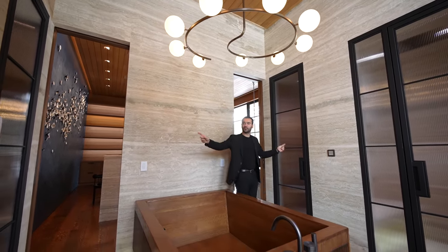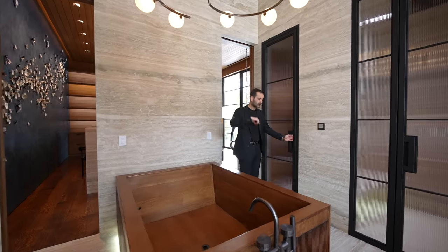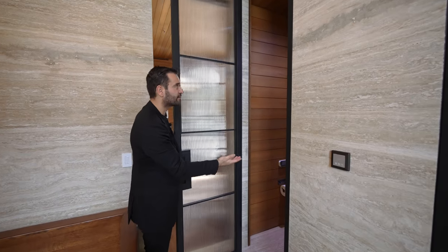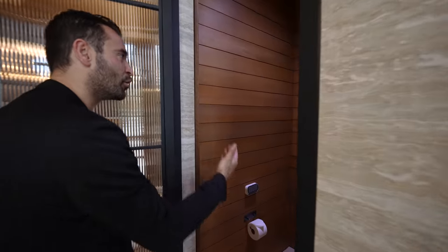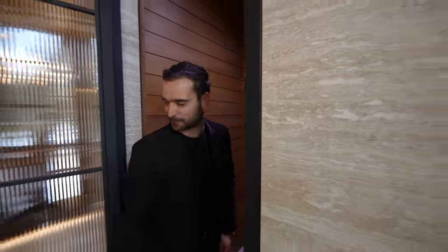And we have these two glass doors opening up to the water closets. In fact, Mikey, let's have a quick look at this one. Steel case with reeded glass. And this is your water closet. It automatically opens up. And they have the wood cladding here. It literally feels like a cabin inside.